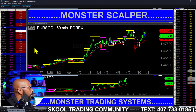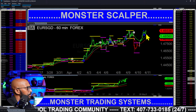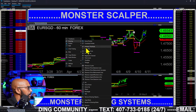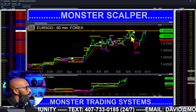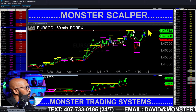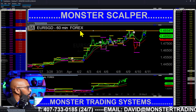All right, EURSGD, good buying here on the daily. Buy signal here, choppy in here. Hopefully we can get another trade out of this. All right, so breaking resistance, buy signal right here. All right, and your cup and handle right here, or V, right? Your V here. All right, breaking out here.